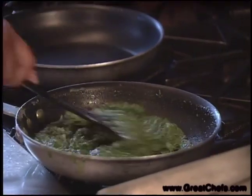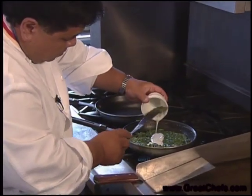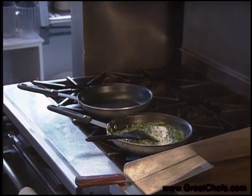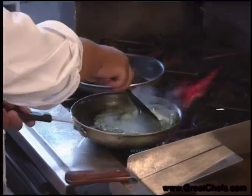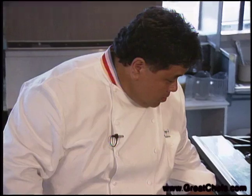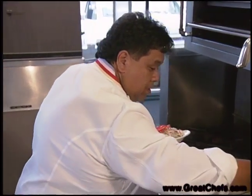Okay, I'm going to set this aside here. If it thickens up like this, we're going to add just a little more cream. But see how the color just gets really nice and green, and the flavor is just unbelievable. Okay, this guy's ready. We'll just set this aside here. Now I'm going to add the sauteed vegetables to complete the dish, along with cooking the fish.